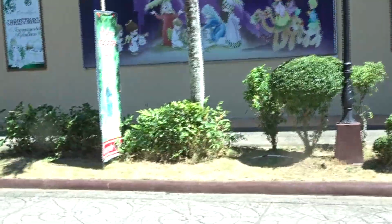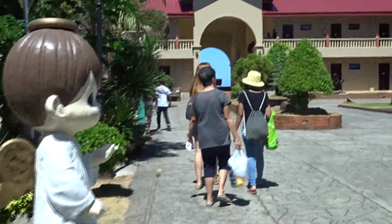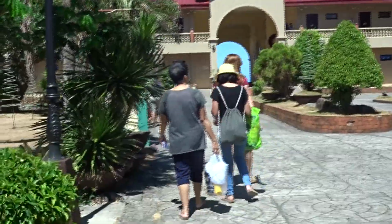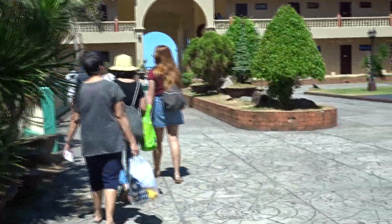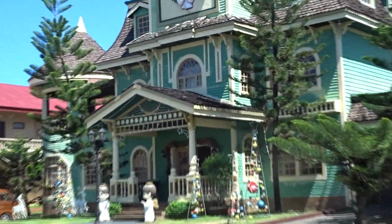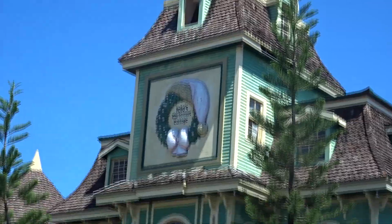Okay, so let's go. For 50 pesos, you can use the swimming pool and also you can have a free cottage. Wow, it's great! Guys, the house over there is the dollhouse, so let's get inside later. So let's go.